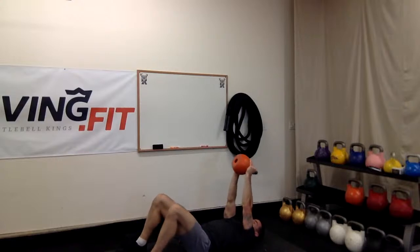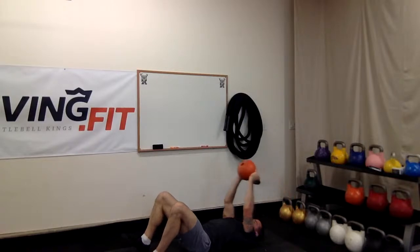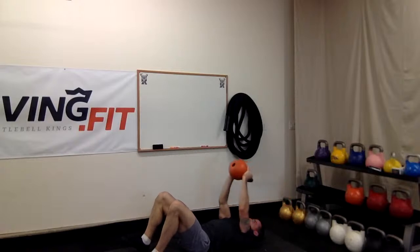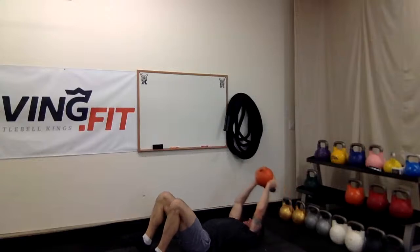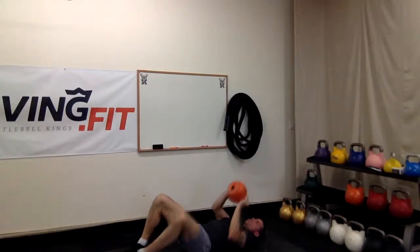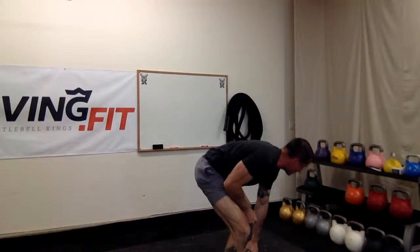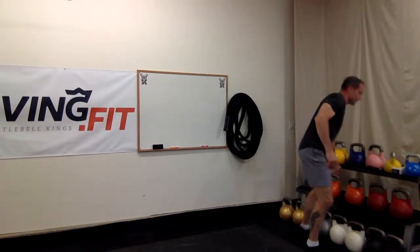So this is actually more scapular work. Lots of lat, a little bit of chest, lots of shoulder. Nice. So we'll get into circuit one.